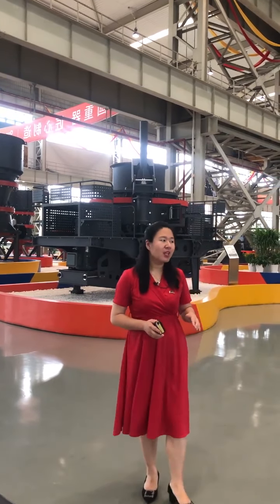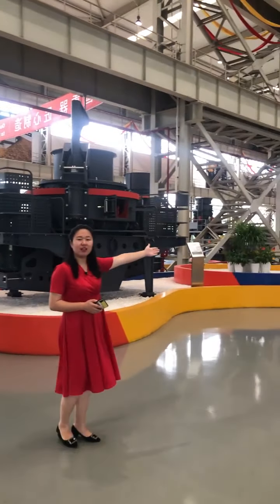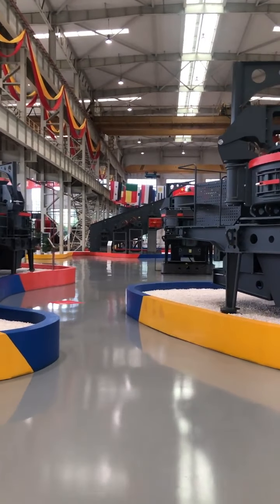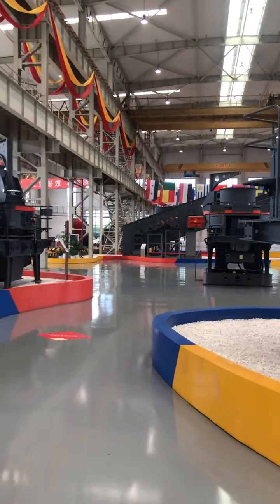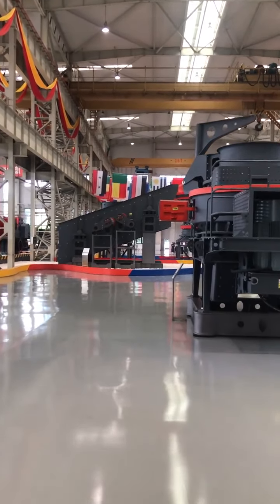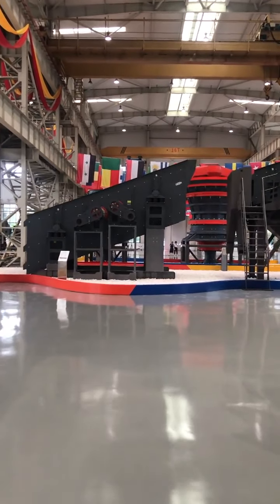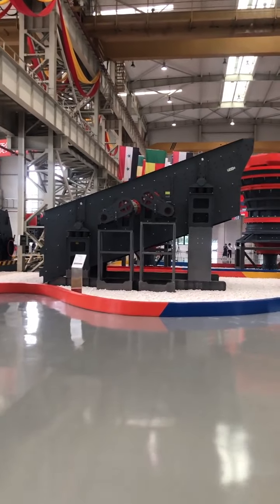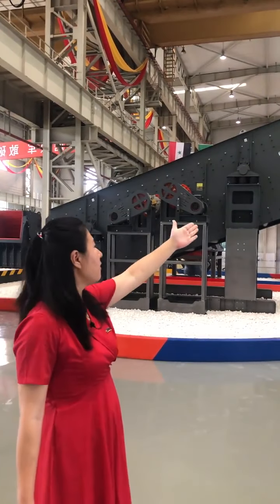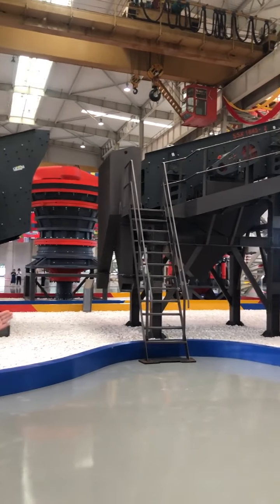Okay, after the crushers, I will introduce our vibrating screen. You can follow the camera to see more equipment in our exhibition room, and later I will introduce more information about the vibrating screen. For vibrating screens, we also have two series. One is the normal, traditional vibrating screen, the Y series. Now we mainly sell our latest design, which we call the SFX vibrating screen. For this screen, we have a special design.